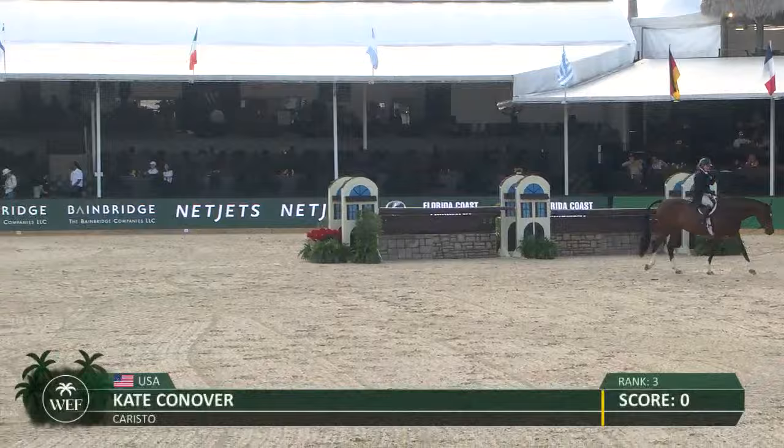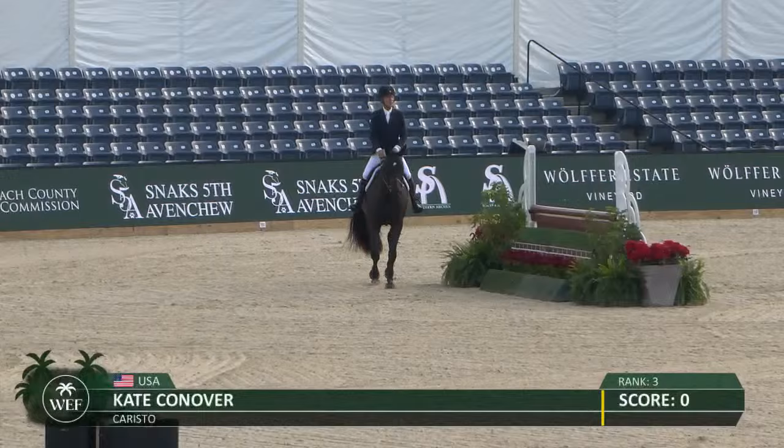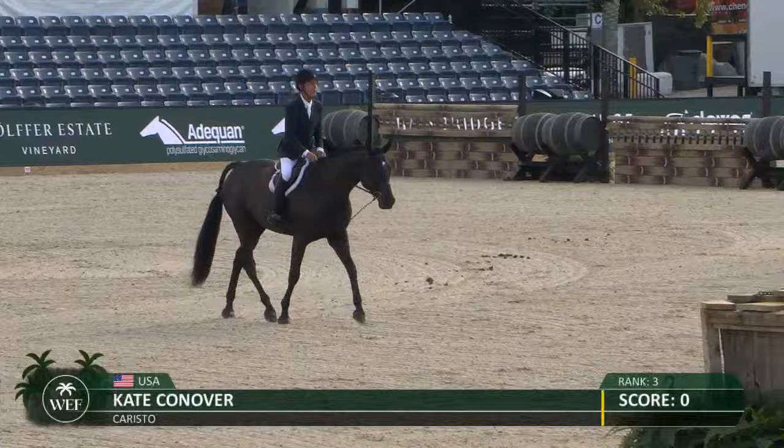Kate Conover's scores: a 46 plus 1 in the classic round, a handy round of an 88.5 plus 1, and overall, a 136.5. 136.5, and we are down to a total of 13 to go.